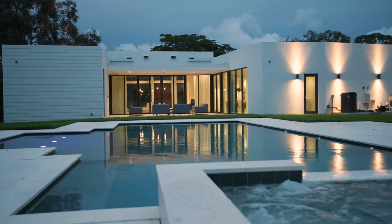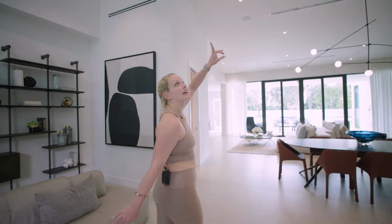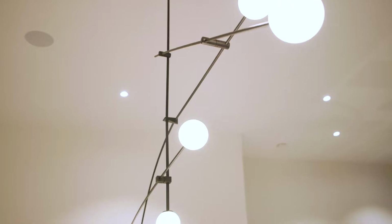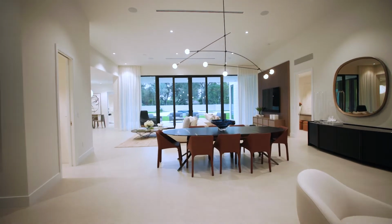When we look at new construction, every new construction isn't beautiful, right? And this one is. So tell me the things that really stand out to you. The first thing is the ceiling height. This is super high, so maybe good for a basketball player, someone who needs space. This is a big entryway. Look at the size of the door. When you come in, it's just so open, you know?